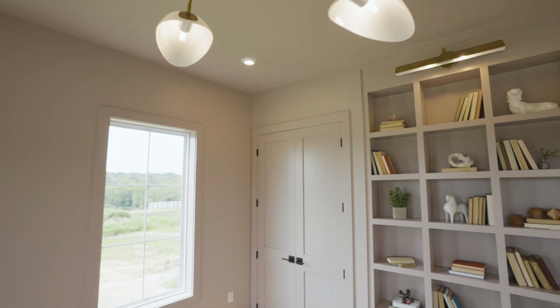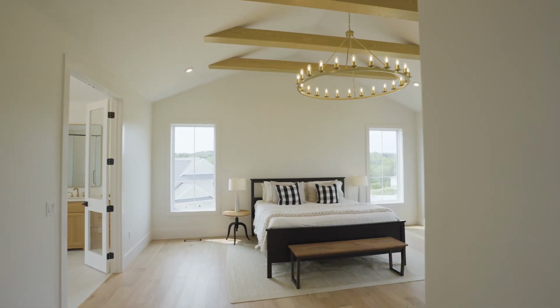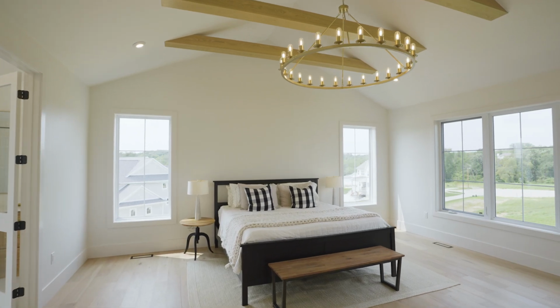We talked about the main level, we talked about some really cool features. Let's jump up to the second most important room of the house, the primary suite. Primary suites have become so important for today's home buyer. And this primary suite is so large, you could almost get 4 king beds in here. Look at the vast space you have.